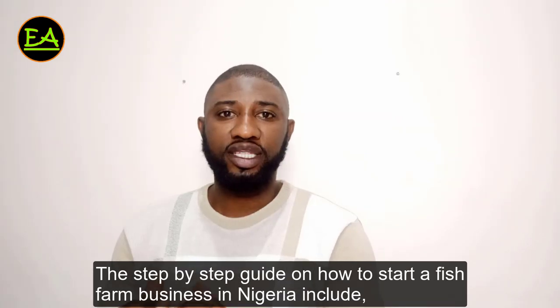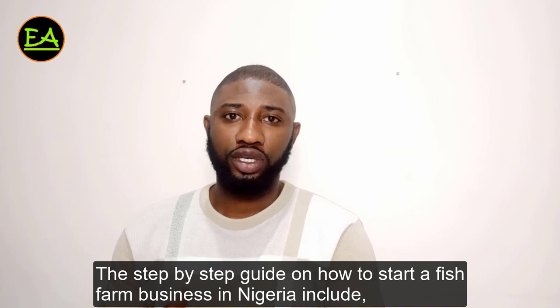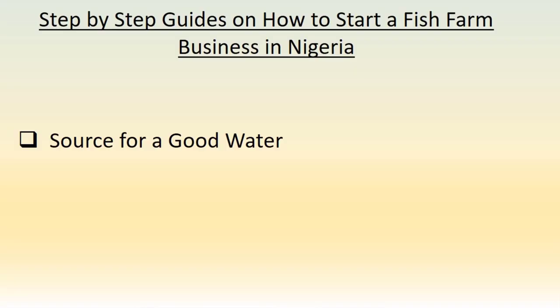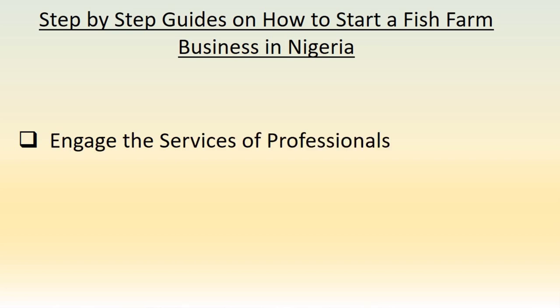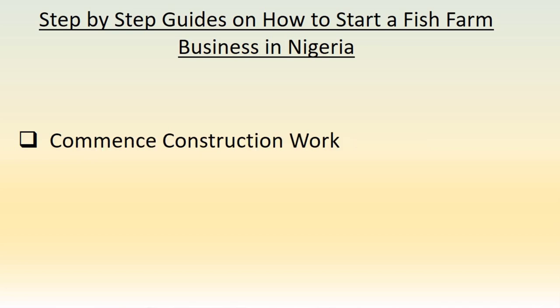The step-by-step guide on how to start a fish farm business in Nigeria include: source for good water, secure a suitable land, engage the services of professionals, get approval for your fish farm project, commence construction work, choose the right species of fish, choose the right fish feeds, get proper training.